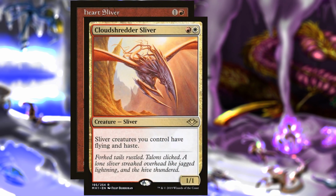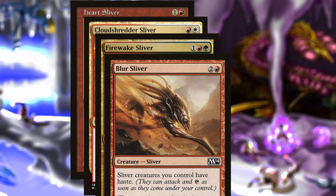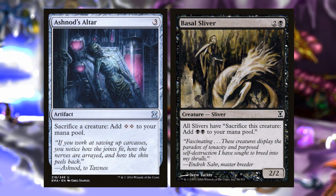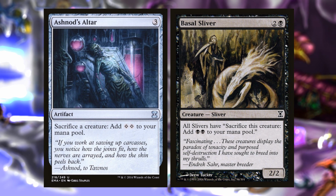For haste enabling, I have Heart Sliver, Cloud Shredder Sliver, Firewake Sliver, and Blur Sliver. Any one of these creatures allows my slivers to tap for effects or to attack the turn they come into play. Finally, for sacrificing, I have Basalt Sliver and Ashnod's Altar. Both of these cards allow me to sacrifice a sliver to gain 2 mana.